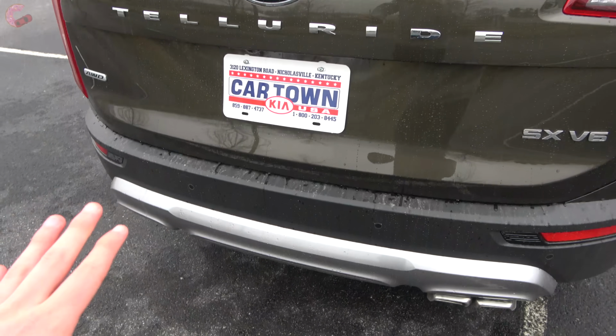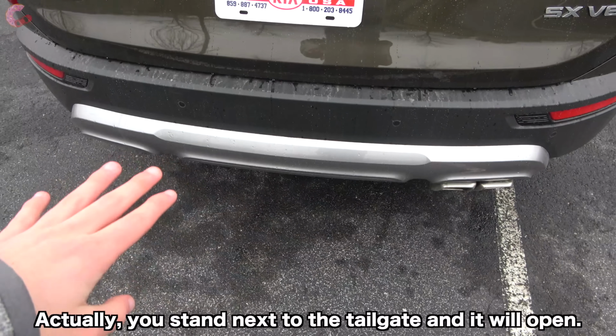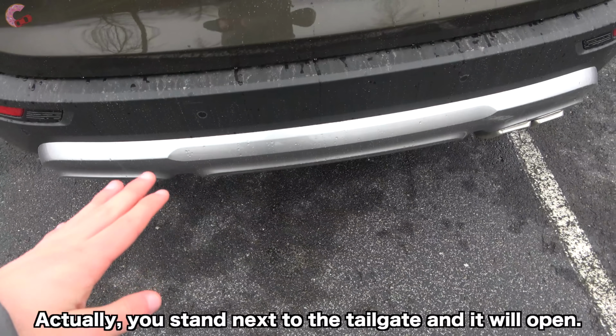Now coming around to the tailgate of the Telluride, all you have to do is wave your foot under the bumper, since a hands-free power tailgate is standard on the top 2 trims.